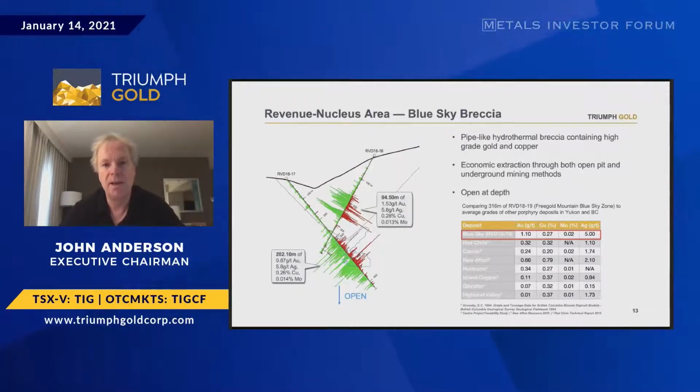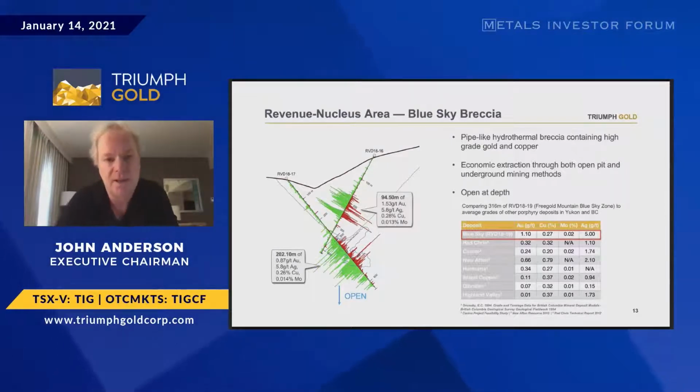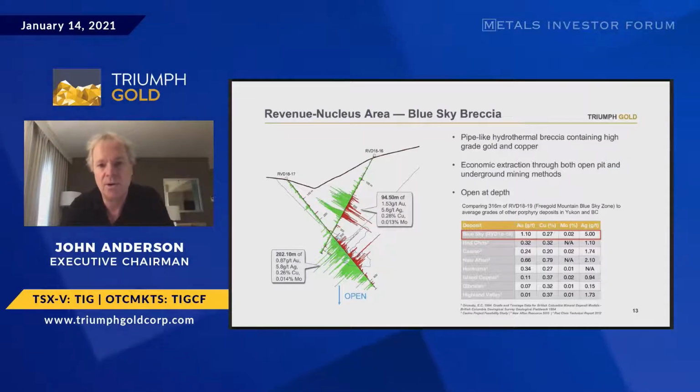This is a cross section of the Blue Sky Breccia. It's completely open. It was creating a lot of excitement 2 years ago and last year when we found it. That's a pit controlled zone that we put in here. Underneath it, we've got significant results. For these type of systems, porphyry related systems, we've got 200 meters of 0.9 grams and 0.28% copper. That's over a percent copper equivalent. Very amenable to open pit mining, but underneath we were looking at block cave mining.